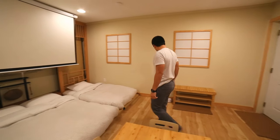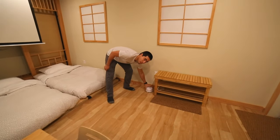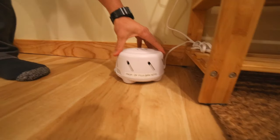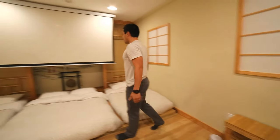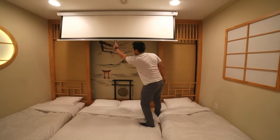And with that, just adding little touches here and there. Here's a white noise machine. We personally like white noise machines. So just to add a little more privacy to the unit, you can have white noise. So just little touches here and there to make it a little above and beyond what you're normally used to.